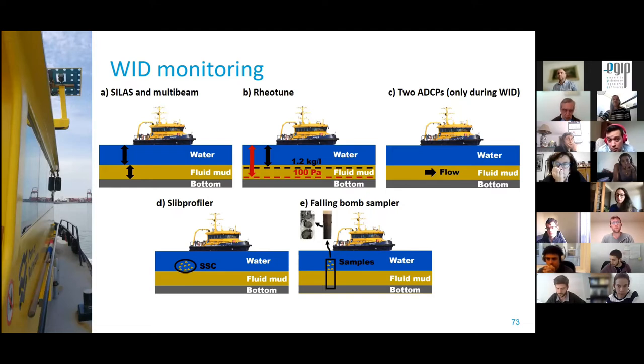We used also a rheometer to see what is the density and yield stress in the water column. We also could measure the flow velocity of this density current, this mobile fluid mud. We can also monitor the velocity in order to predict where this mud goes to and how far it goes. Also, we used sediment concentration profilers. We monitored suspended sediment concentration in the water column for environmental purposes. And finally, we conducted a lot of sampling experiments, collected samples, brought them to the laboratory and analyzed for any properties that we are interested in.